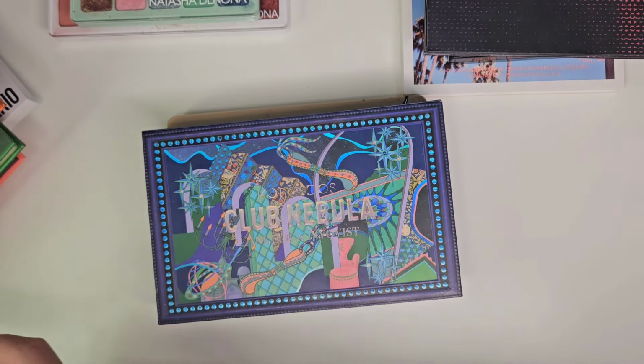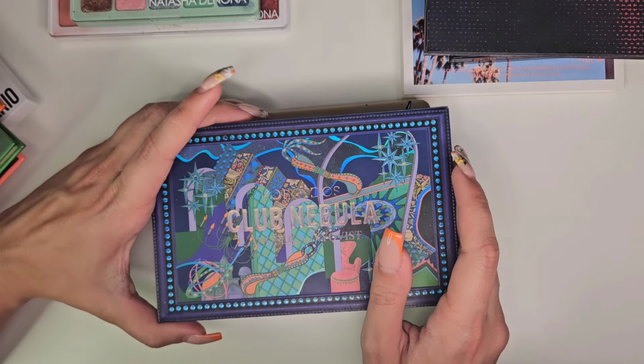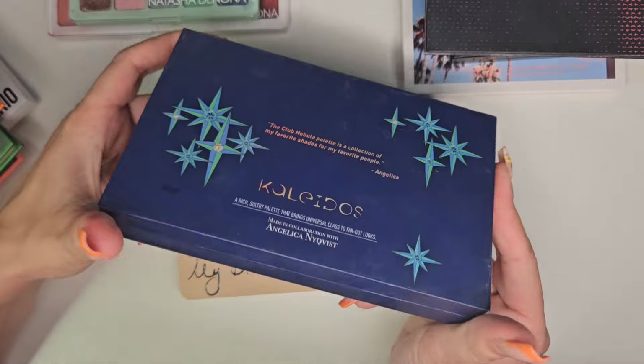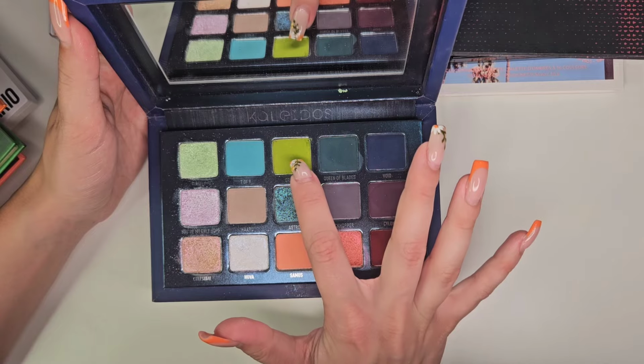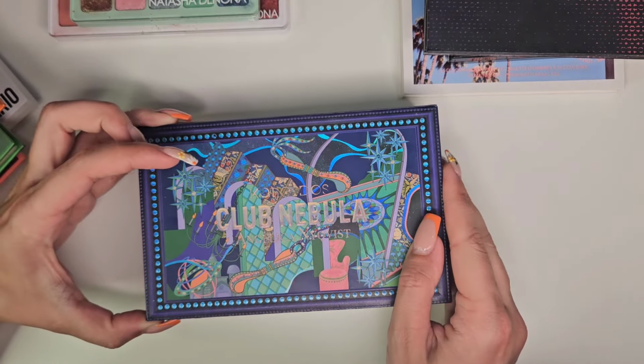Next we have the Club Nebula, and it's practically impossible for me to declutter it, but I think it is time. I don't know how many months of shelf life this one has. I have these shades in other palettes, and I'm not gonna reach for this shade in the near future. I already know, so this one needs to go.